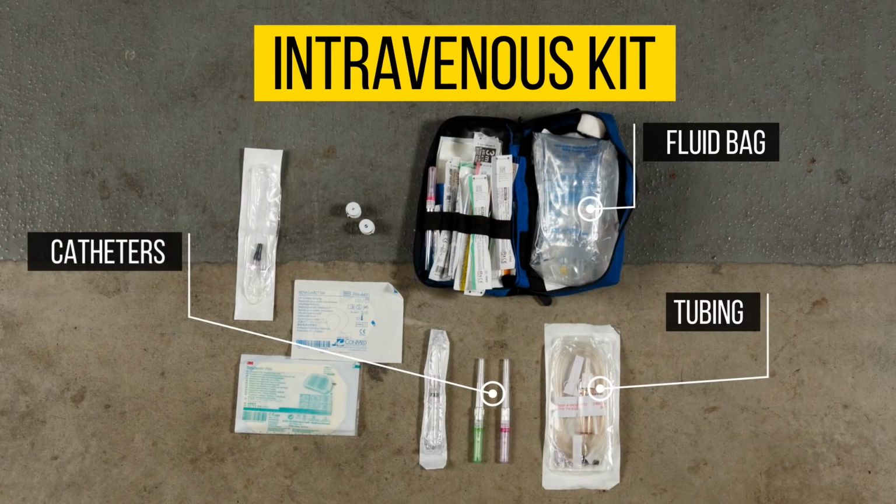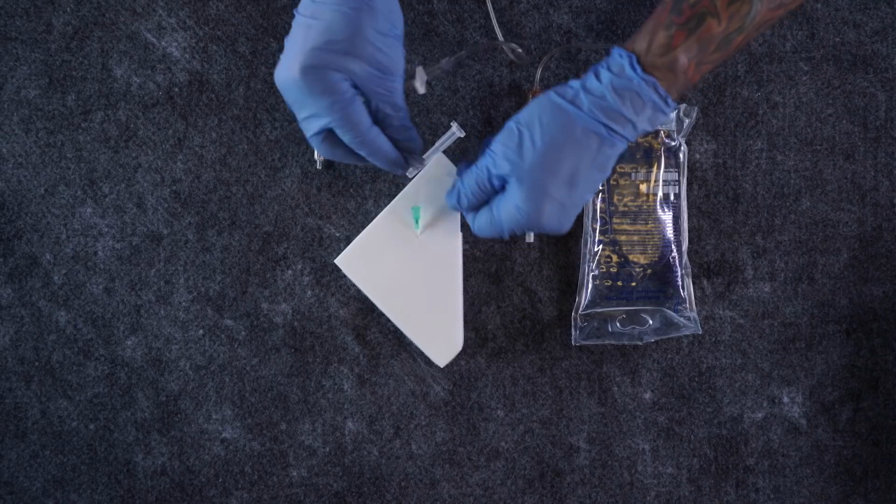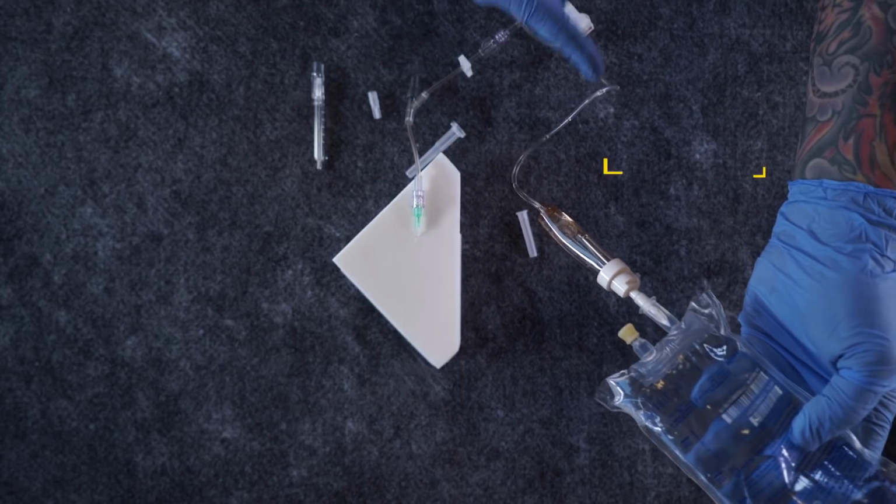So let's say I'm a diabetic, or I went into cardiac arrest, or I just need an IV and some fluids, stat. That's when we go for the IV kit, which allows us to deliver fluids and medicine directly into the bloodstream. The intravenous kit consists of various size needles, tubing, and securing devices for fluid delivery.